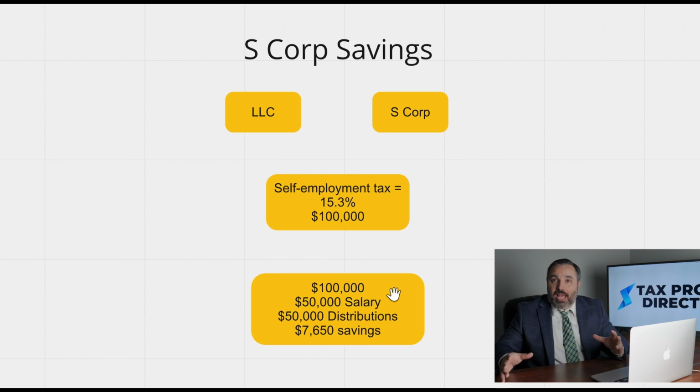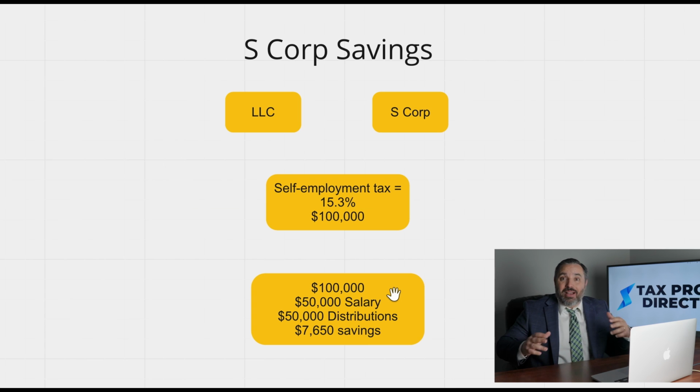It doesn't have to be all salary. If 50% is salary, you're only paying 15.3% on your self-employment on the salary. That saves the 15.3% on your distribution from your company to yourself, saving you $7,650. That's just your one saving right there.